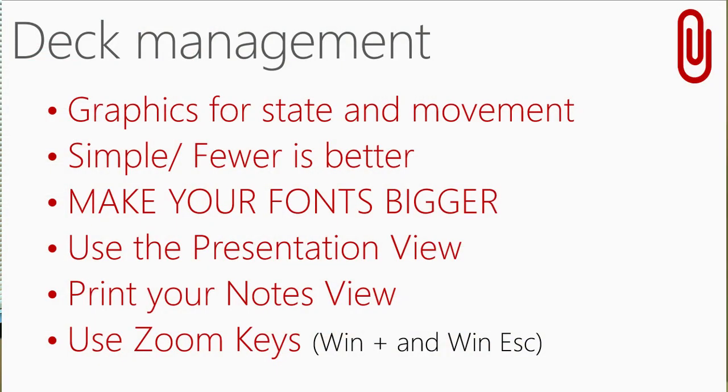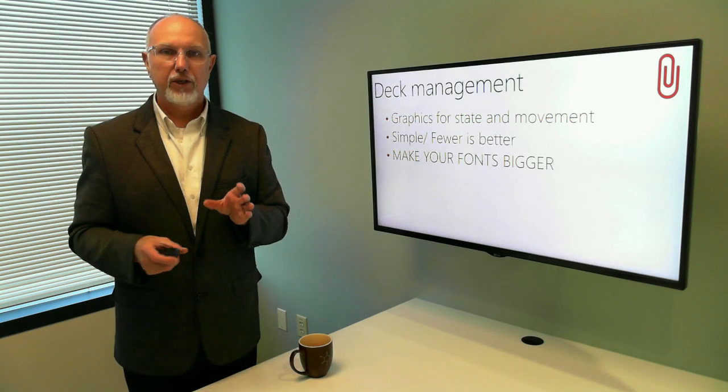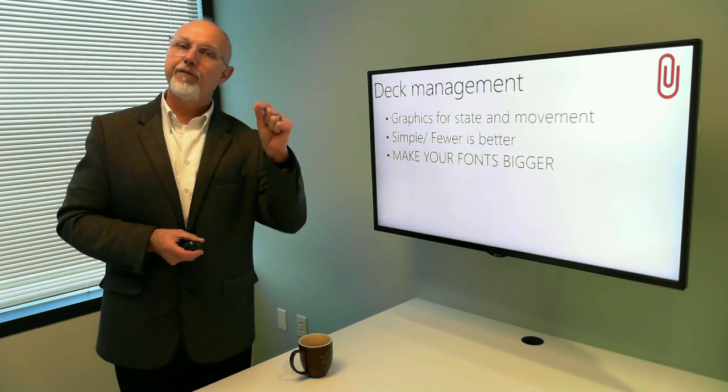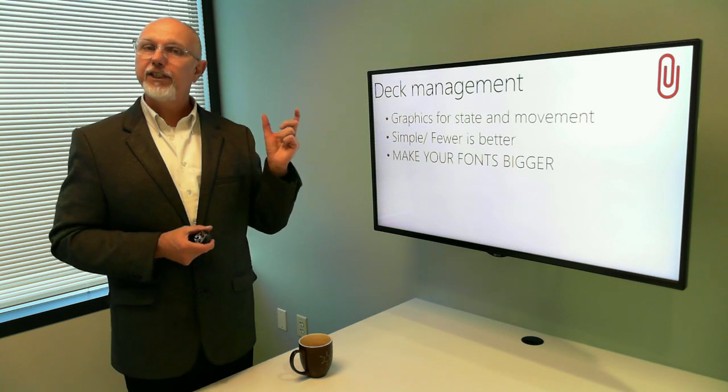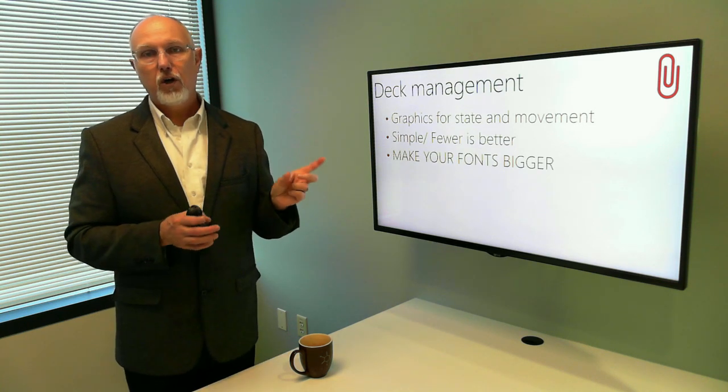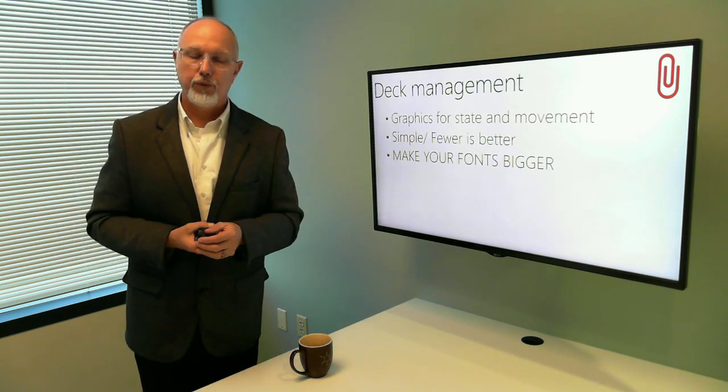Make your fonts bigger. Bigger is better. You should never have below a 14-point font on any slide, and you should usually have 18 to 24 size fonts on any slide. Now, here's an easy way to do that.